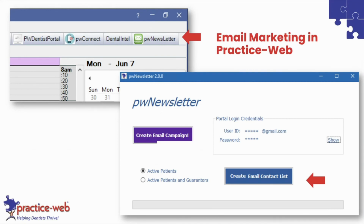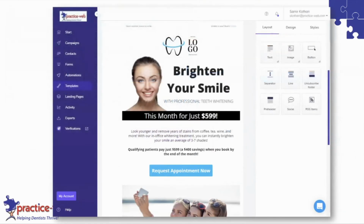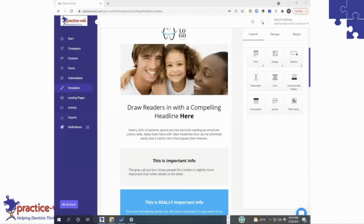So you can create your email contact list through here, which means it's taking all your patients and putting them into the campaign software. And then we've given you a bunch of templates, and we are always adding more templates that you can use, but you can customize your own as well. So here's that same special I was talking about with the text marketing. Here it is in the email format. So you can send out these marketing campaigns, but you can also do newsletters. So I wanted to show you an example of that here.